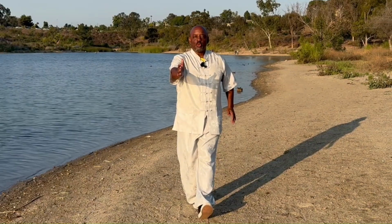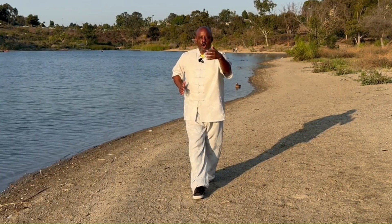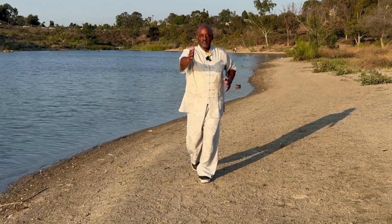And then we're going to reverse this. Lift up, retract, reach back with the leg, forward with the arm. Shift back with the arm staying forward, and then cycle the leg and arm together.